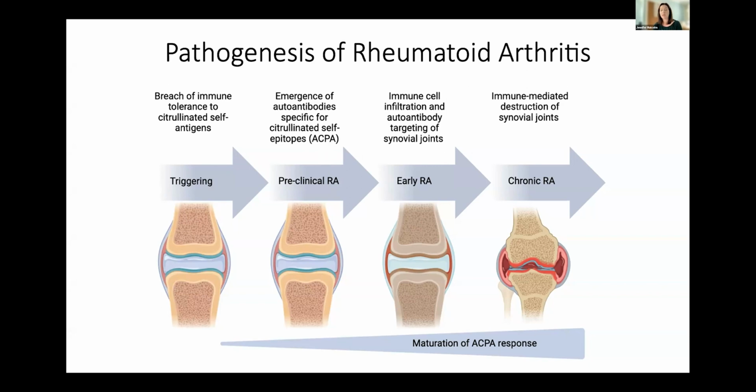I would also like to point out that autoreactive CD4 T cells specific for citrullinated epitopes can also be found in this very early stage of the disease, and we think they're really important for driving the autoimmune response, but we're not exactly sure of their antigen specificity, and so these cells are much harder to study at these very early stages.